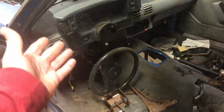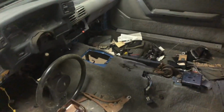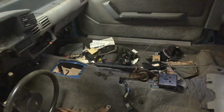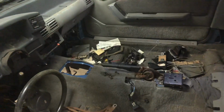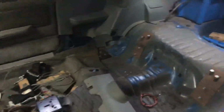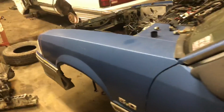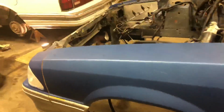Yep, pedal box is gone. It gave up its brakes for the LTD, and it's giving up its motor at some point for the Love Boat. It's given up its rear end for Special Ed and upper control arms. Good chance the lower ones will go on something else.